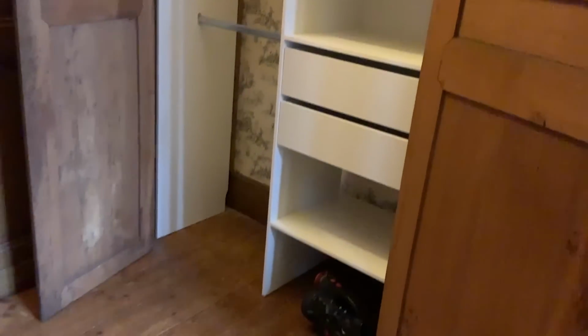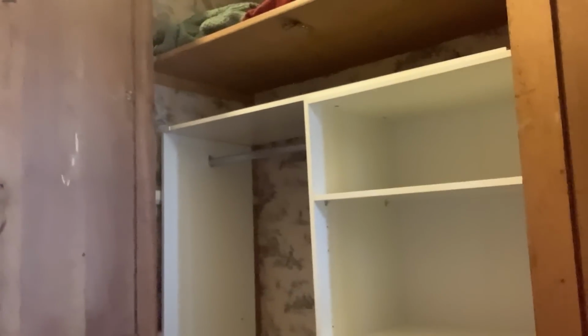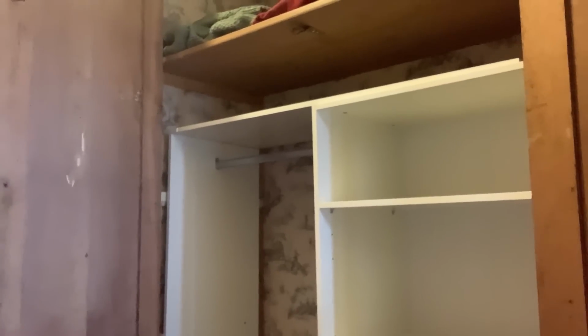After a little bit of modification, simply because of the size of the cabinet, we have success. Here you go. Look at that. Now I've got lots of room for hanging things, an extra shelf at the top, and lots of drawers and cubbies for my t-shirts and stuff. And there we have it.